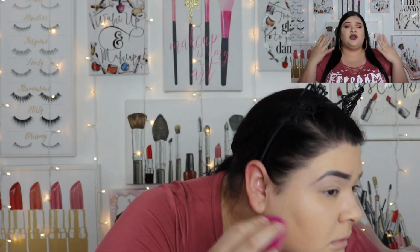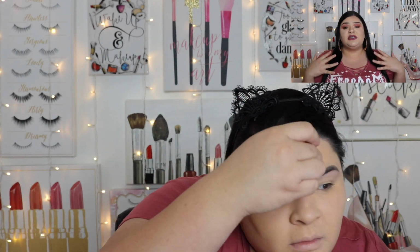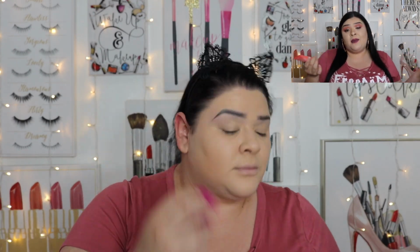I honestly think that it would work for dry skin as well. If you have extremely dry skin, I would recommend you moisturize very, very well before applying this foundation and add a face oil. Make sure you apply it, let it sit into your skin, and then go on with applying the foundation with a damp beauty blender, sponge, whatever it may be.